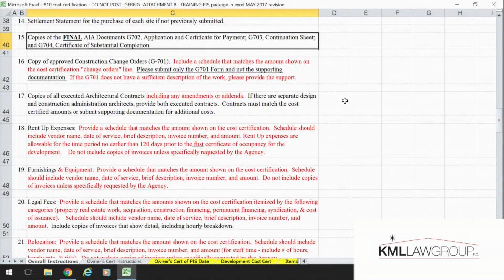$1,200 a unit. I get that in furnishings a little. $1,200 per unit. And then the next one is your furnishings. Same exact thing. Schedule. So the vendor, what you purchased. We have to look at this for reasonableness.